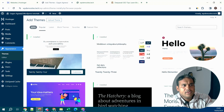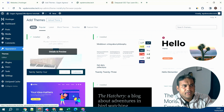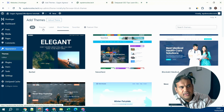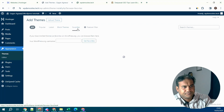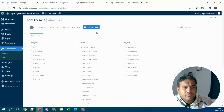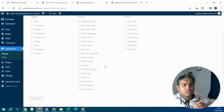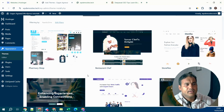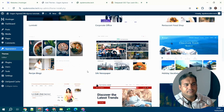Now over here you will see 6,255 popular themes, 11,920 latest block themes, and 611 your favorites. If you have, you can filter it based on your niche or subject or feature. Okay, so whatever you want. If you want a blog, a news site, an e-commerce site, anything, you can do it. So let's say we want food and drink, and then you will see a lot of options.